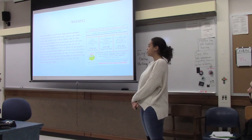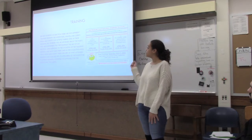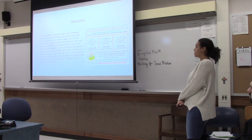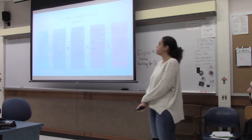The way that they know who attended the training is by collecting their cards, which look just like this on the side. On the front, it'll say your name, which party you're working for, and which precinct you're at, and you just turn it into a box, and that's how they know who attended training and who did not.